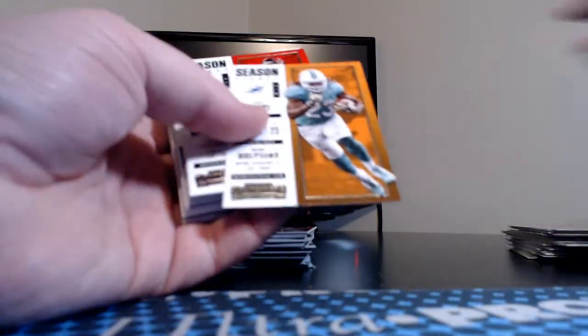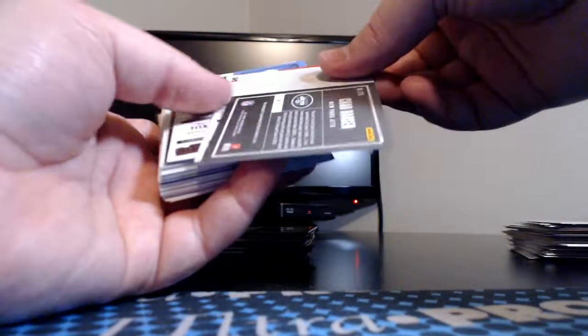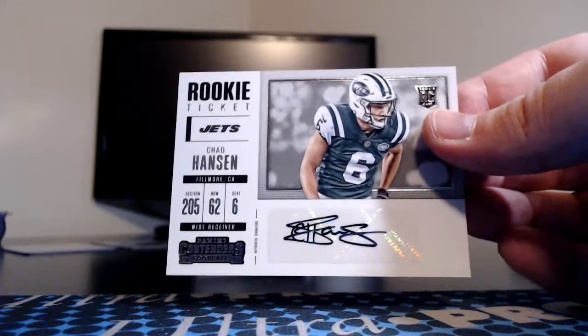MVP contender, Tom Brady. Rookie of the Year contender, C.J. Beathard. Kenny Golladay, Cooper Kupp. And Chad Hansen, rookie ticket variation for the Jets. That is autograph number 4 in box 12. We haven't seen an own card in this one yet.